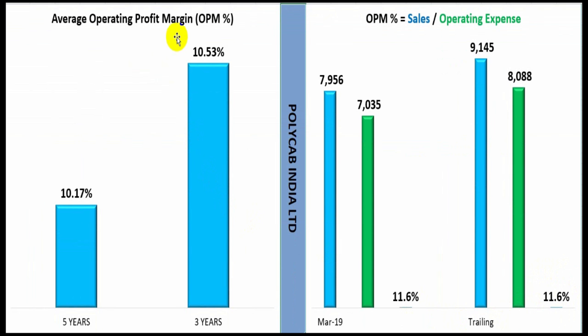The average operating profit margin of the last 5 and 3 years is below 11%. Generally, we want the OPM margin to be above 15 for most of our companies. In March 19, the margin stood at around 11.6, higher than its last 3 years average. Whereas in the recent 12 months also, the margin is at around 11.6 itself, above its 3 years average. So the company's sales have increased, and their operating expenses also have increased along with that.